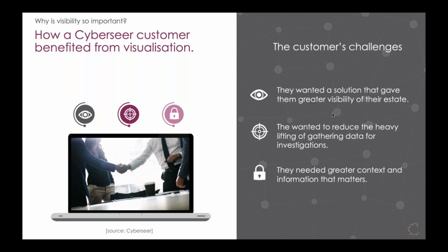Okay. They came to us, they had a number of challenges. Okay. They didn't have any visibility across their on-prem, their cloud, or their SaaS environment, so they were completely blind. Okay. They also knew that actually if they gained visibility into their estate, that they'd be overwhelmed by the actual amount of alerts generated, all this log data ingested. It triggered an awful lot of alerts.